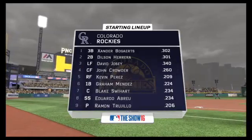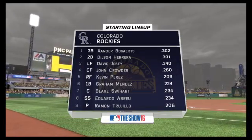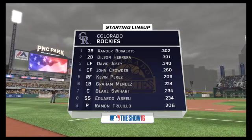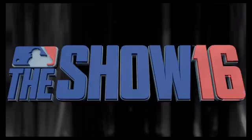And a moment now to peek at the Rockies starting lineup. Thoughts, EK? Anyone stand out? Well, guys, everybody should be looking out for that guy in the number 3 spot. He's been producing like an MVP candidate lately. Driving in.